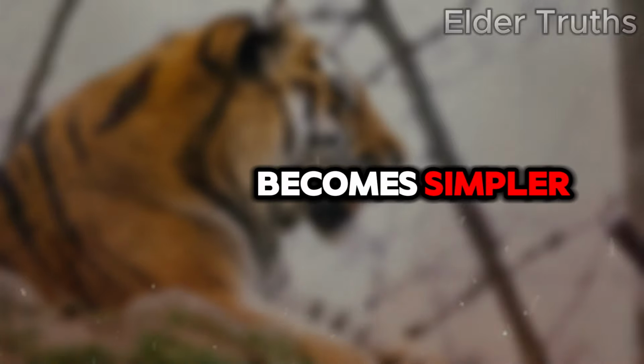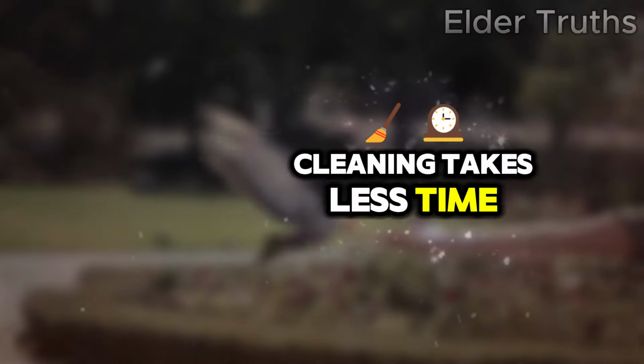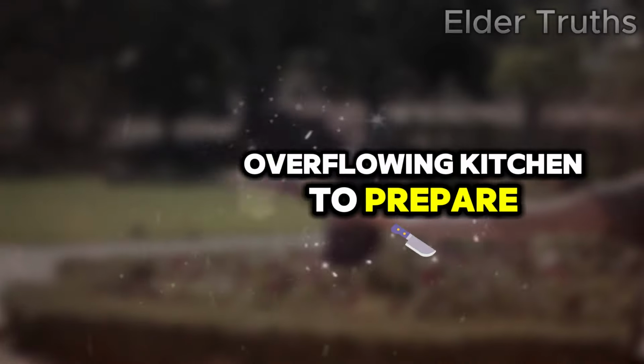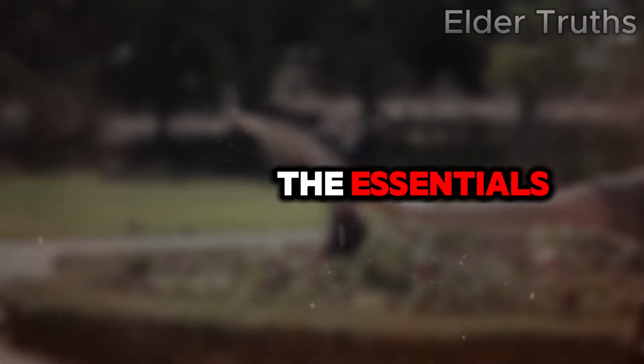Cooking becomes simpler, cleaning takes less time, and you no longer feel overwhelmed by cluttered countertops or stuffed cabinets. You don't need an overflowing kitchen to prepare good meals. You just need the essentials.